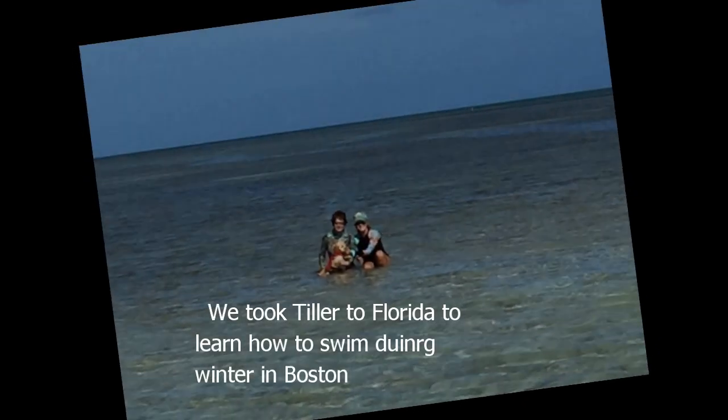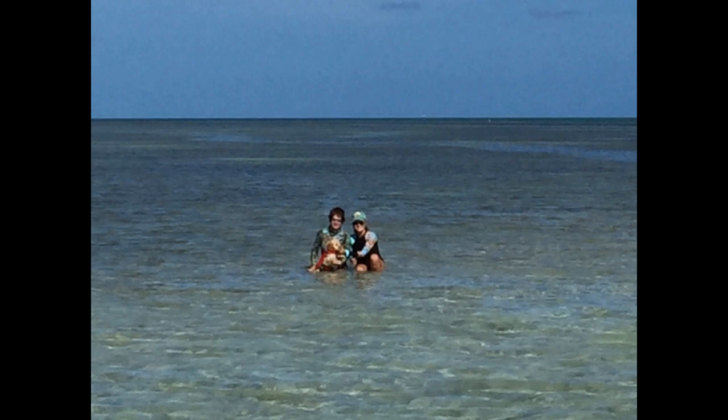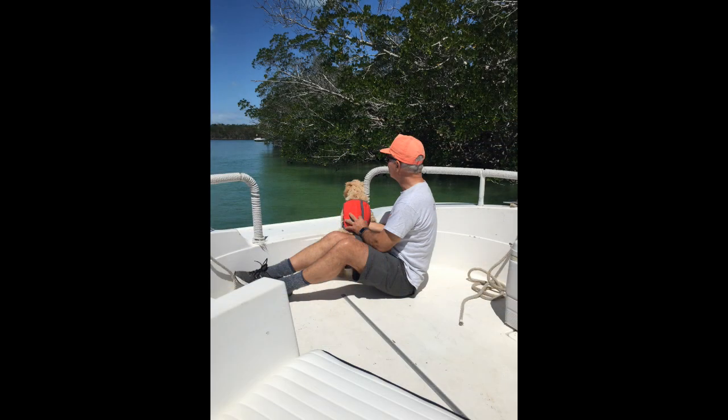Tiller's an Australian Labradoodle, so a mix of a poodle and a lab. And both breeds love to swim, but it was really important that Tiller learned to swim early so that she would really love the water. So when it was winter in Massachusetts, we took her down to Florida to visit friends and had a great time teaching her how to swim.